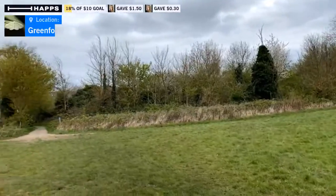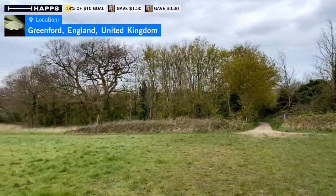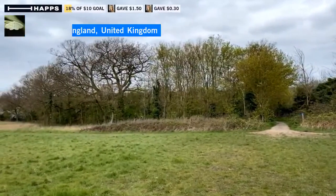Oh, we're not going to get any butterflies on this walk, Fiona. It's just using it as an excuse for the route around the site. I thought I'd use this route anyway.